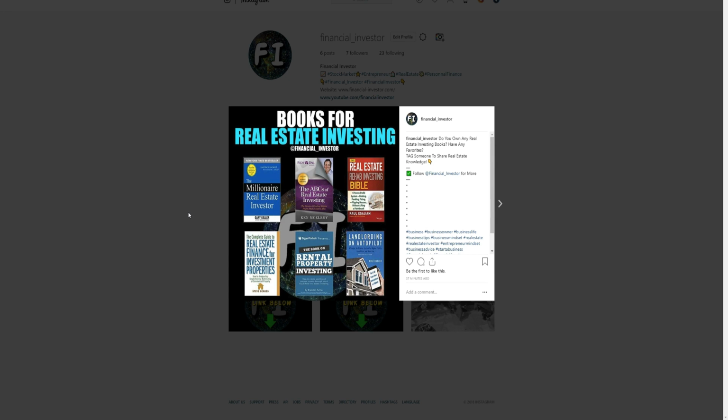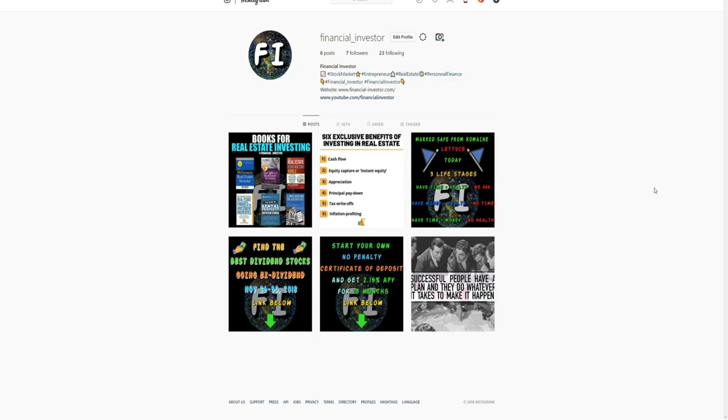Some of my recommended top 6 books as far as real estate investing. These are all books here that I own myself. The Millionaire Real Estate Investor is the number 1 book that I would suggest for all investors. And then I have my Rehab Bible, which has been one of the great ones, helping me with my estimates as far as what it's going to cost me to rehab my properties.